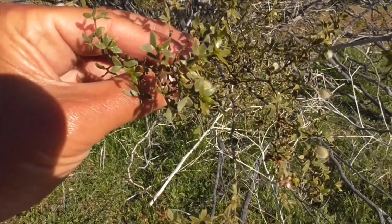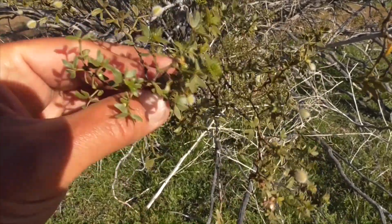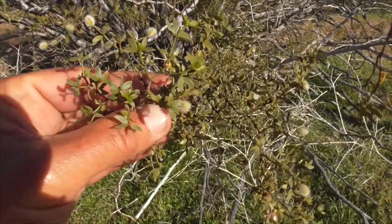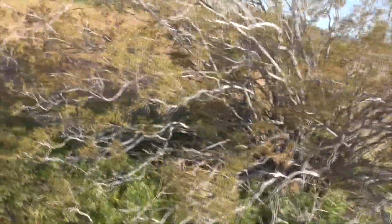They open up in the early morning, and they do their photosynthesis in the morning and then close up when the sun gets directly overhead. These guys are super adapted then for this beautiful desert climate we have out here.